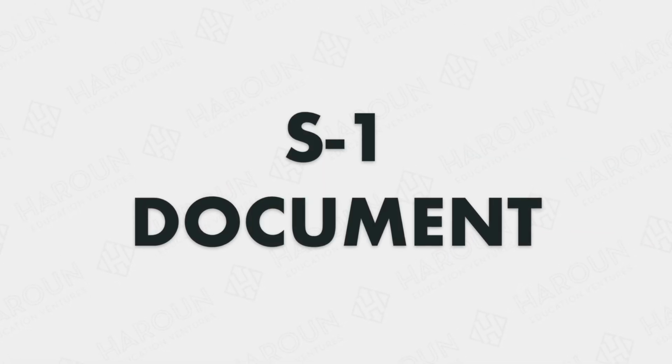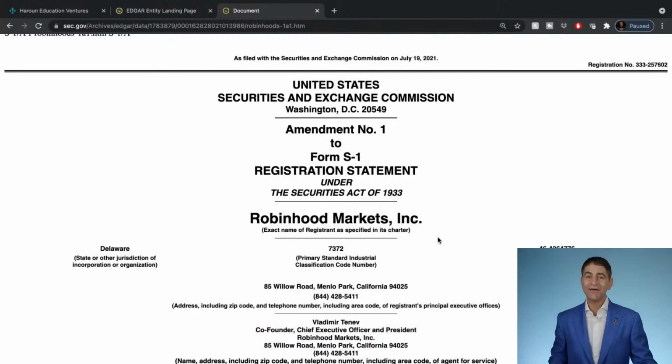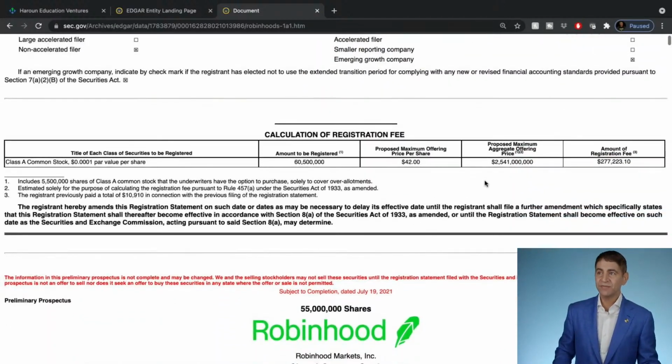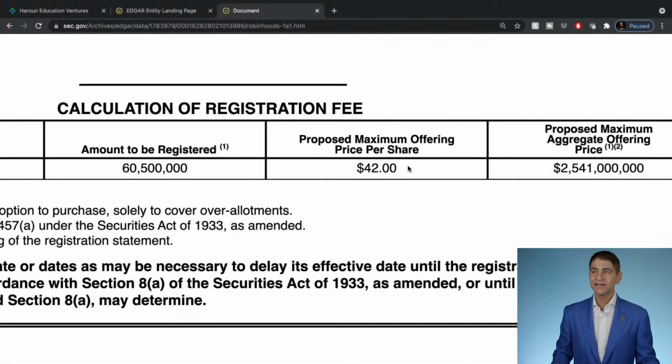Now, the S1 is the most thorough document you will ever find on a publicly traded company. And it's even more thorough and helpful than reading the annual or the quarterly reports. Now, if we scroll down here, and I'll zoom in a bit so you can see it a bit better, the maximum price right here is 42 bucks, okay? The maximum price when they go public. And there are exceptions, which I'll talk about in a second.